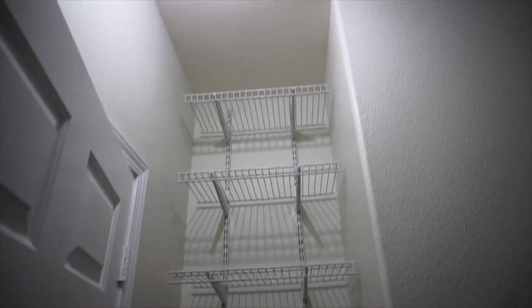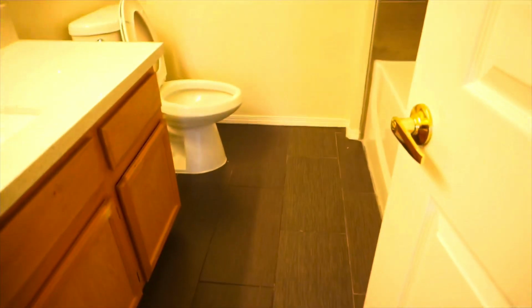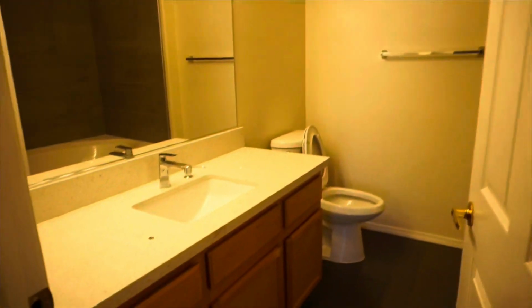And this is the walk-in closet. It's really a good size, with a shelf all the way up there. And then here is the master bath. It's another full bath with a big tub over here.